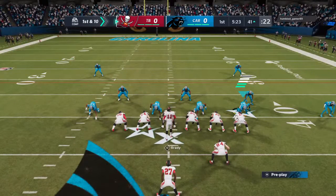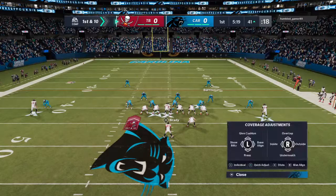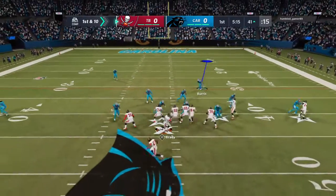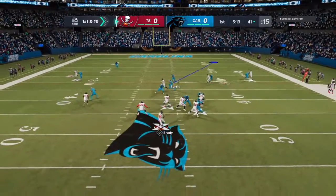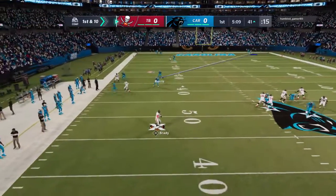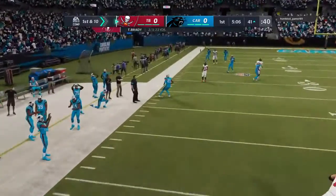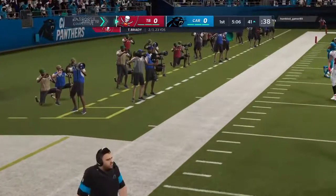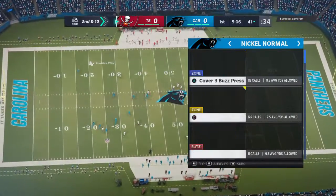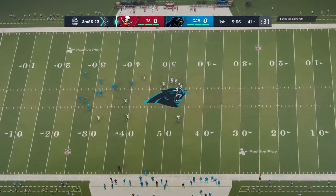So from Panther territory now, it's 1st and 10 at the 41. To throw, it's Brady. And it's incomplete. So much for the best laid plans and best designed plays. That was good coverage along the sidelines. No place for that one to get in there. It sails incomplete.